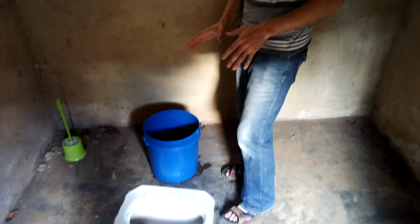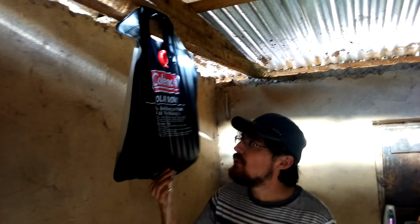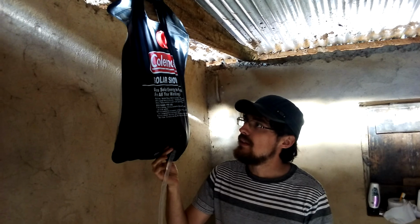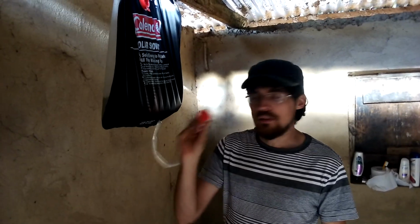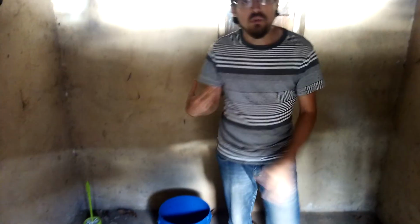It's a really basic septic system. We've hung up our towels and washcloths over here, and a really good $10 investment was this solar shower. We hang it outside during the day so it gets a little bit of heat, and I actually usually add some hot water to it, and water comes out this nozzle. Great investment, because otherwise you're heating up some water in a bucket like this and kind of pouring it all over yourself.